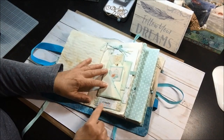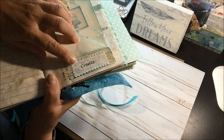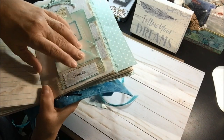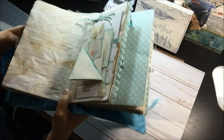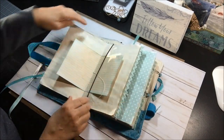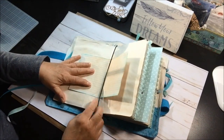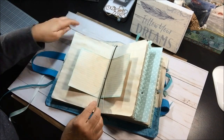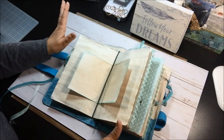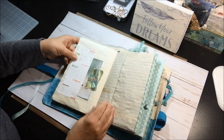That goes there. And this is one of my hand stamped, well actually I did this on my printer, and it says create, and it's just some lace and white muslin that I put through the printer with freezer paper on the back of it. That's just the center of the signature. And I like to use elastic in the Midori style on my journals, because then when a signature is done being filled up, you can replace it with another one and keep the beautiful cover. So that's kind of why I do it that way.